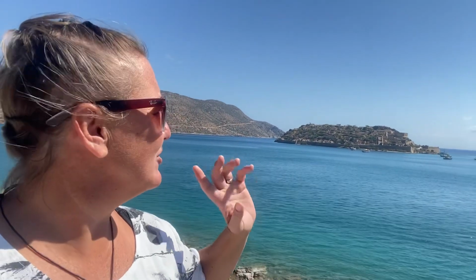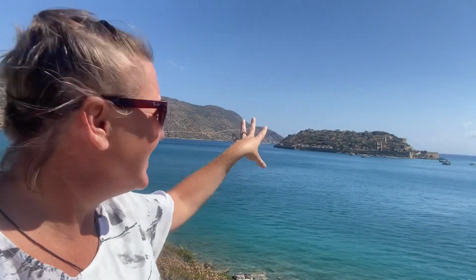Now I have been to Spinalonga many times in the past with the dogs, but unfortunately now dogs are allowed on the ferry boats to get there, but once inside the dogs aren't allowed, so you know us, dogs have to come with us everywhere. So unfortunately we won't be visiting Spinalonga, but there is a beautiful glimpse of it before we head to Plaka.